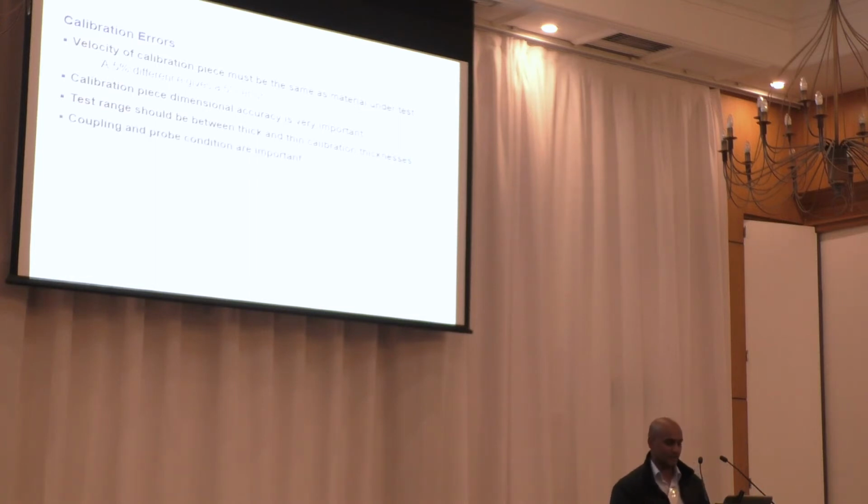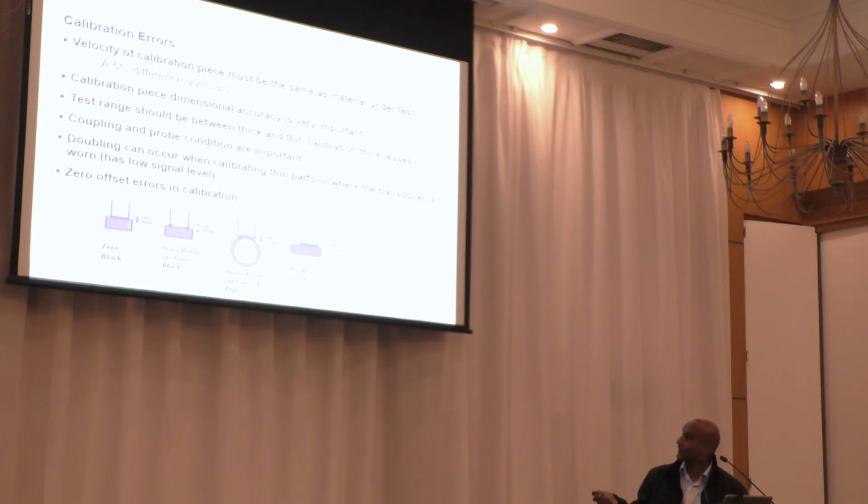Coupling, very important. How much? There's never enough couplant on the surface, so lube it up and use as much couplant as you want. Doubling can occur when calibrating thin parts and where the transducer is worn, so I'll touch on these a little bit later on. And then zero offset errors in calibration. What the zero offset errors actually mean in calibration is this bit here. When everything's perfect, the zero offset is minimum. When the probe's worn, you've got a bigger offset here. When it's a convex or concave shape or uneven shape, there you are, your errors, zero offsets there. And again, in heavy surface corroded areas as well.